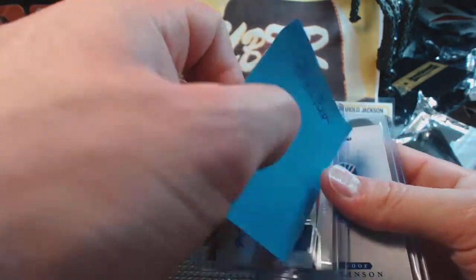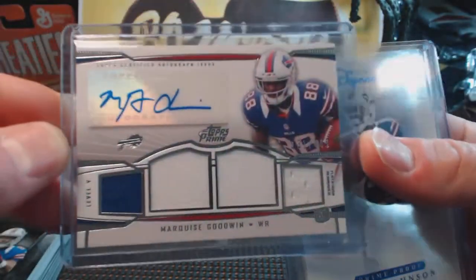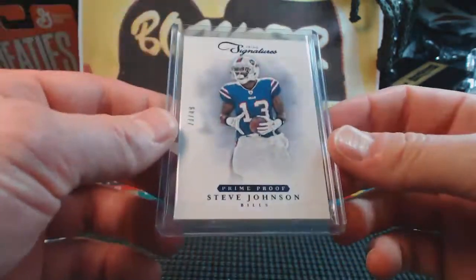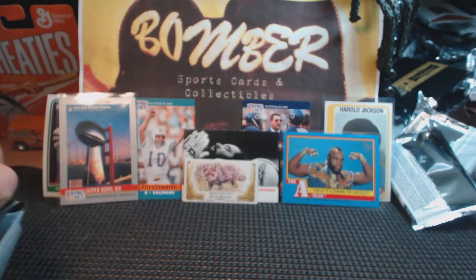All right, so let's check here. I got a Marquise Goodwin from Topps Prime, numbered to 449, 131. And that was the only darn hit. Steve Johnson, this is numbered to 49, gets the top loader. So hopefully the big Prism box pays off for our Bills man.